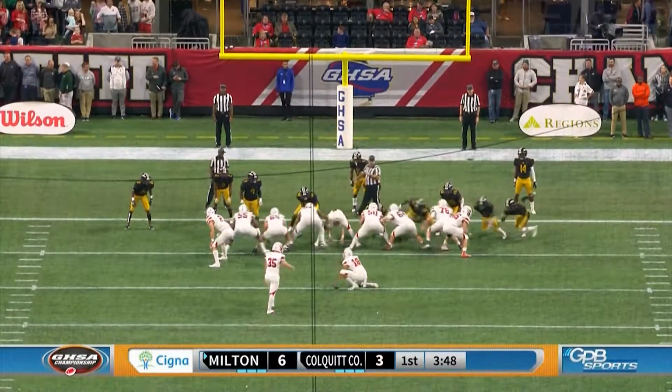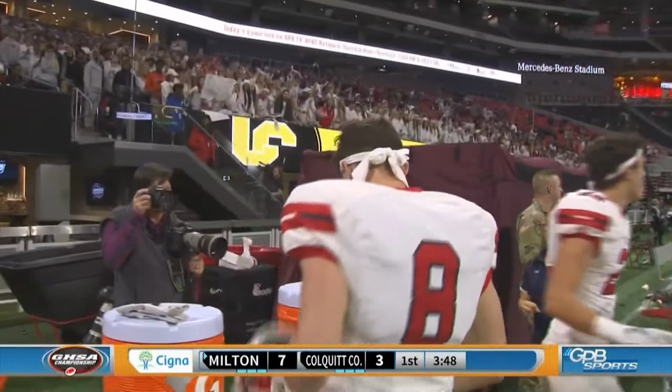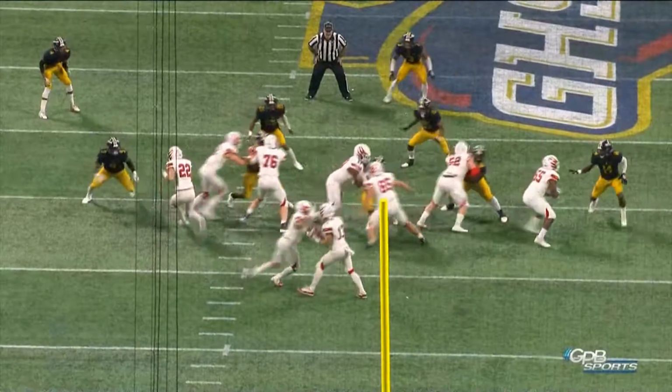Hayden Hairston for the PAT. Bad snap. They got it down, however. It wasn't a bad snap. I mean, they had trouble with the snap. It hit the ground. But they get the touchdown.